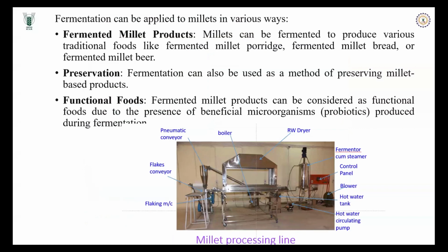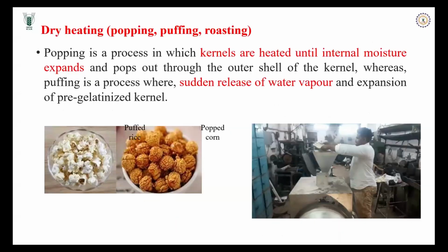And nowadays, there is a lot of talk about fermented millet products. In case you want to make a fermented product, this is a setup which has been developed at our institute in Bhopal, and we can see we have the whole processing line for the fermented product also. So I just wanted to tell you that we have very excellent equipment for almost all the processes.